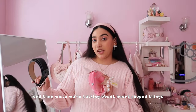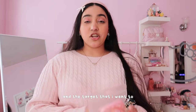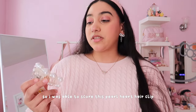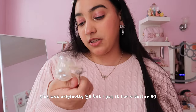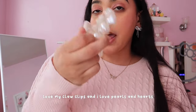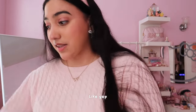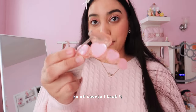And then while we're talking about heart-shaped things, I recently went to Target, and the Target that I went to had so much of their Valentine's Day stuff on clearance. So I was able to score this pearl heart hair clip. This was originally $5, but I got it for $1.50. And you guys know I love my claw clips and I love pearls and hearts. So this is like the best combination for less than $2. Like, yep, you're coming home with me. And then I found the pink one as well. So of course I took it.